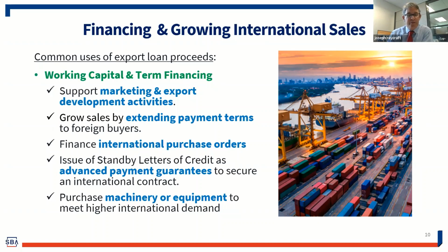You can grow your sales by extending payment terms to overseas buyers. By extending payment terms to your buyers overseas, sometimes they will buy more inventory, and our line of credit can be used to support that working capital gap that's created.